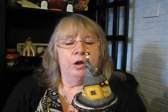Again, I don't know why I had issues with this pattern. If anybody else stitches it and doesn't have any issues with it, I would love to know that. I would also love to see it because I think that this is absolutely adorable. But I adjusted and I altered and I put it on there, and it's crooked, but I think it's fabulous.